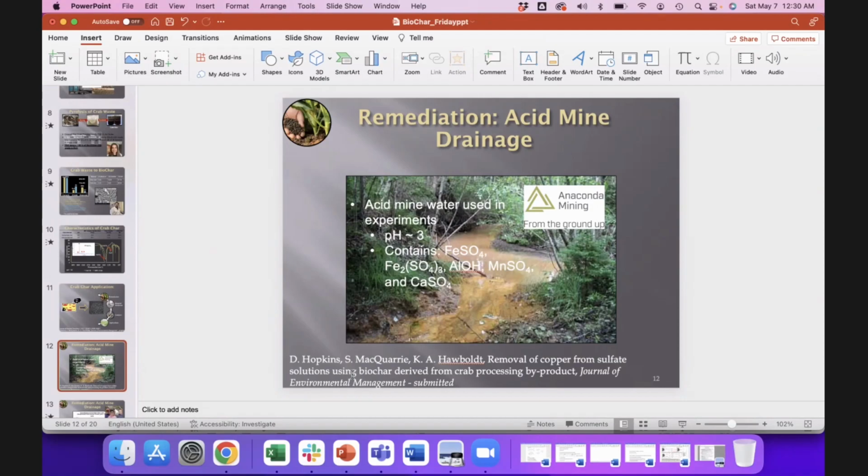But we don't have a good handle on what would happen if we add crab char to a real acid mine. We have done that, but we haven't studied the outcome of all the salts. It's a very complicated system. We don't know what all the resulting salts are going to be when you have everything present that's in the acid mine solution. But it's a really important question that we need to answer, because just neutralizing the pH is not enough. It's going to help, but we have to be able to contain and change these corrosive elements into something that's non-toxic. Sure.